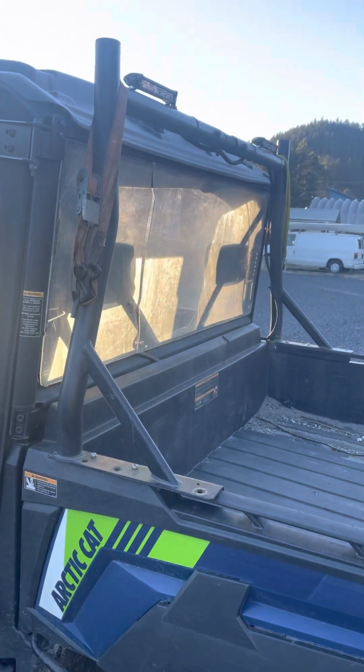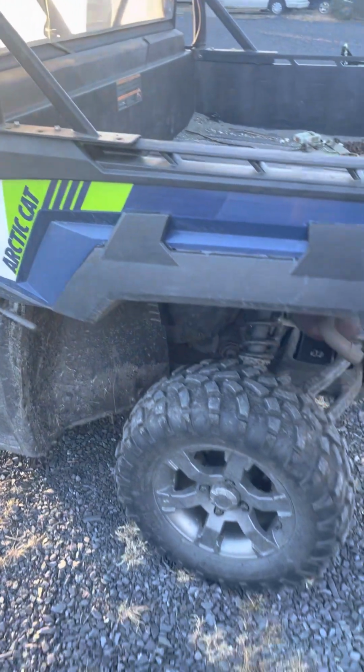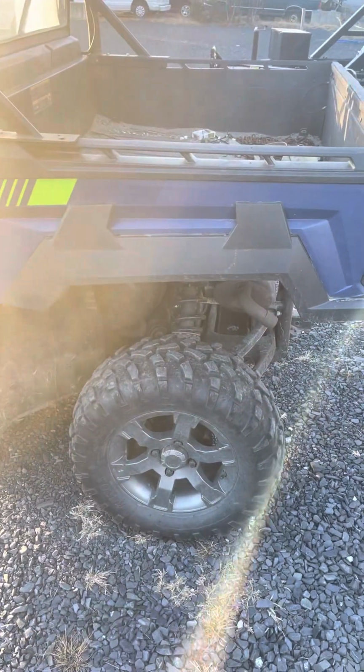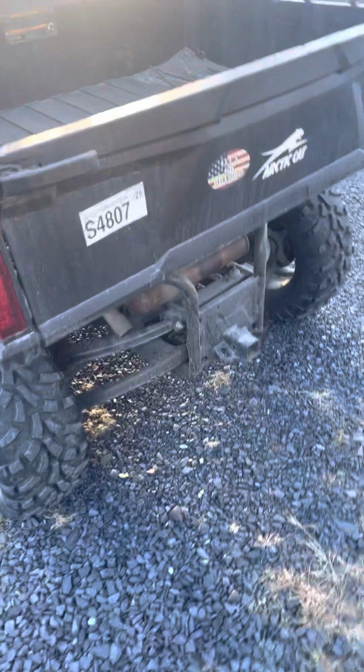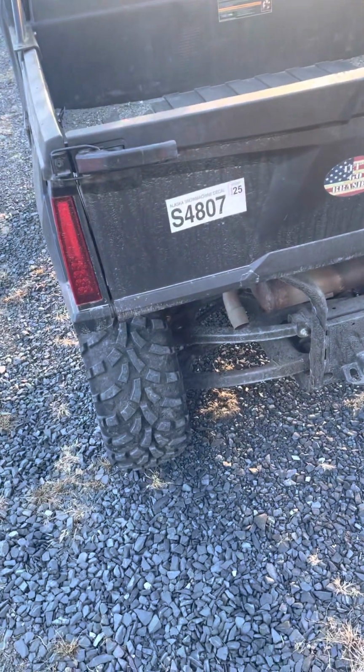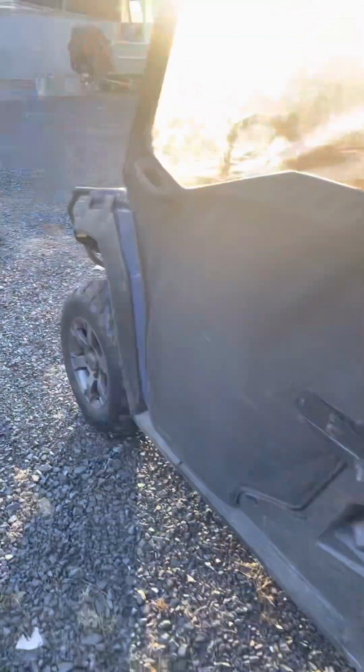I put a rear rack on it to put some lights for when I'm plowing at night during the winter time. This thing actually has been pretty impressive. I've towed quite a bit of trailers with it, and everything looks to be still in good working order. I mean, she fires right up still and works good.